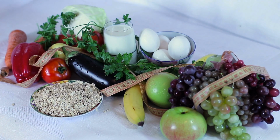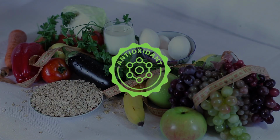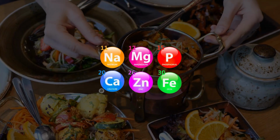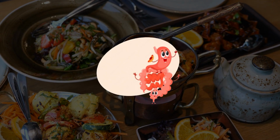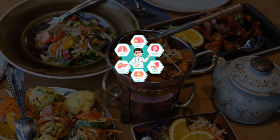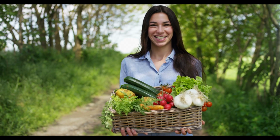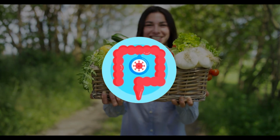Fruit and vegetables also contain natural substances, such as antioxidants, that have cancer protective effects. They are also rich in vitamins, minerals, and different types of phytochemicals, which can keep your digestive system healthy and reduce the risk of many types of cancers. The American Cancer Society recommends that we should get at least 5 servings of fruits and vegetables a day to help prevent bowel cancer and colon polyps.